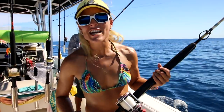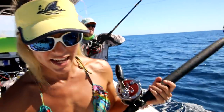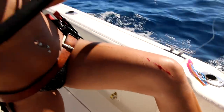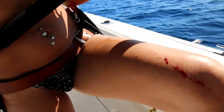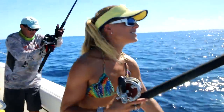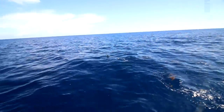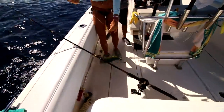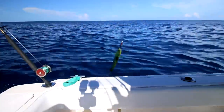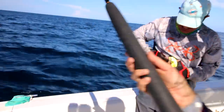So you know when you've had a good day when you're actually catching fish and you're getting battle scars and wounds like this. That is a dolphin holding it up and it falls and his teeth totally scrape the whole side of my knee. I'll take my battle scars. Yes. He might be 20. Hit the rattle, Jack. Nice job.